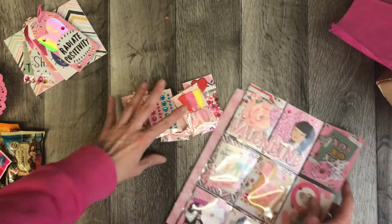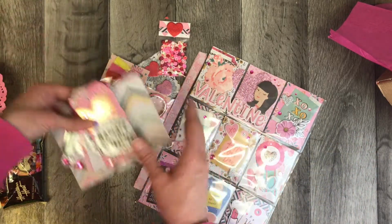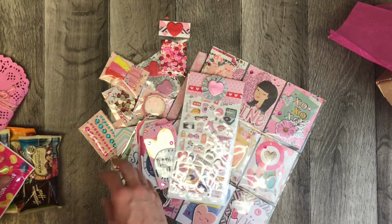So thank you so much for watching. Tracy, thank you so much for this gorgeous gift and all the little extras that you gave me, the little goodies, the puffy stickers. I really appreciate everything so much.